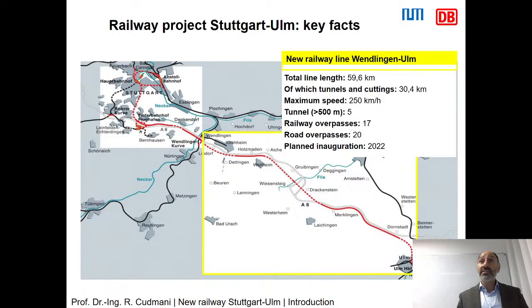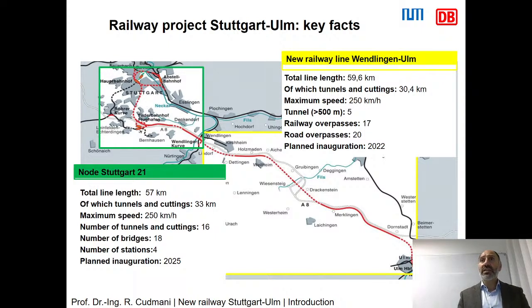The new railway connecting the city of Wendlingen with Ulm, within the yellow frame, and the reorganization of the railway node Stuttgart in the green frame, which includes the new station Stuttgart 21. The construction in highly populated areas, the environmental constraints and restrictions in and around Stuttgart, and the geomorphology of the region make this project extremely complex and challenging, not only from the engineering point of view. One proof of the technical complexity is that more than half of the alignment consists of tunnels and bridges.